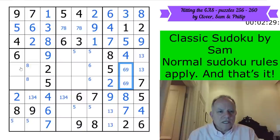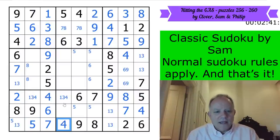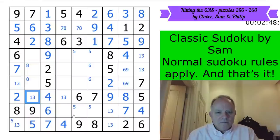2, 5, 6. 7 must be there. 1, 8, 4, 3. That's 1 or 3. So is this. So it's not a 5. We've got a 1, 3 pair in the row. So that's not 4, nor's this. 6, 7, 4, 9, 8.